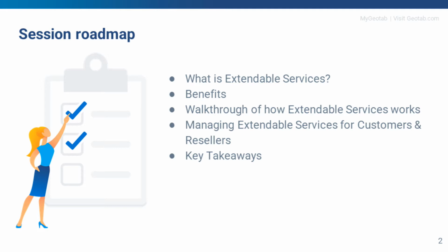Also with this service, we want to go through a customer and reseller perspective of managing this service. So what resellers and customers like yourselves, as you're using this feature, some of the things that we want to make sure you're aware of. And then the key takeaways of this feature.